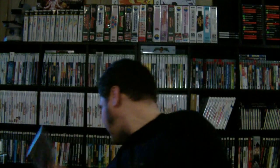Pro Pinball. Do I have this? I could look really quick. I do have it. So this is a duplicate. But you know what? It was a duplicate that only cost me $1.99. So not too bad.